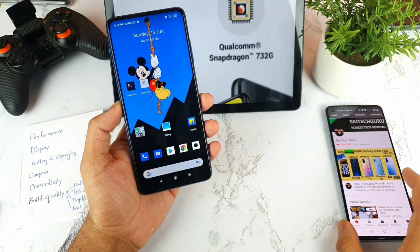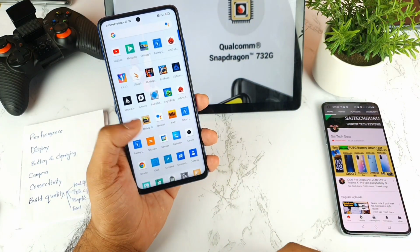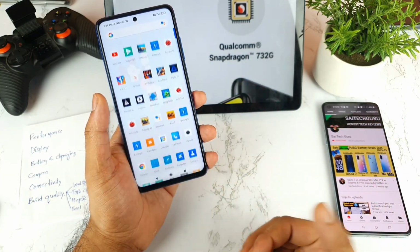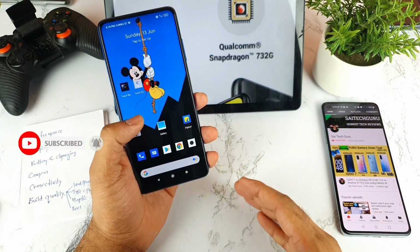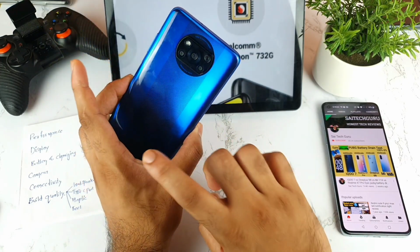So during these 250 days of usage, obviously the performance is about the Snapdragon 732G. The Snapdragon 732G is really good for normal usage, friends. It should not be any kind of problem at all. As you can see right now, I did install so many applications from the beginning till now during these 250 days of usage. Yes, I did install close to, I think, 150 plus applications on this phone, and there is no lag or any delay at all with this processor.